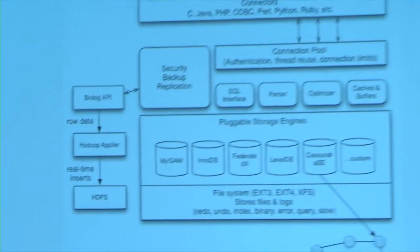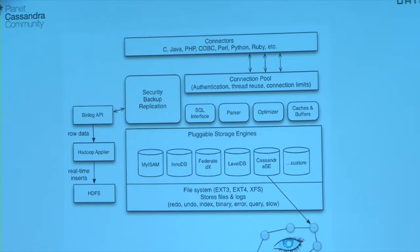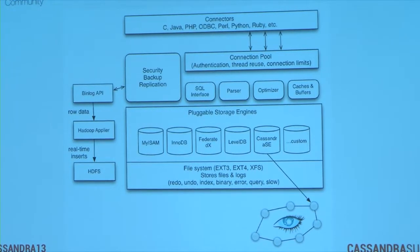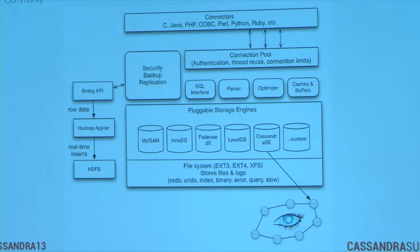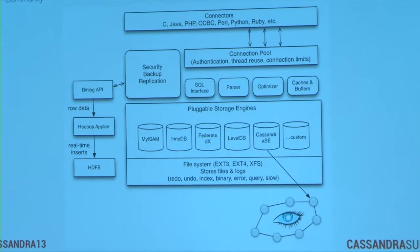So with the storage engine layer, we've been extending it, and we're looking at many different storage engines, including things like engines to MongoDB and so forth. So you can use the same SQL interface that allows you to now speak to other databases. But then we also extended the replication API. In MySQL, you have binary logs, which we call bin logs. So there's now an API, and you can have a Hadoop applier that writes directly to HDFS, which from what I understand is also kind of useful to folk.